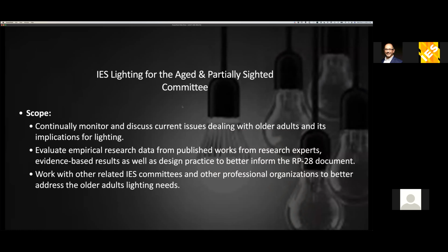Then there is the committee that I am currently the chair of, which is the Lighting for the Aged and Partially Sighted Committee. Our scope is to monitor and discuss really all issues around older adults or those with low vision, as it relates to lighting. So we do a lot of continuous evaluation of published research, case studies, anything that we can find, and that informs the recommended practice that we produce.